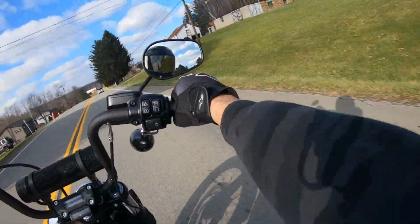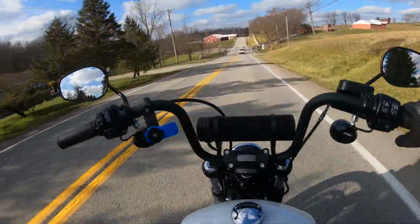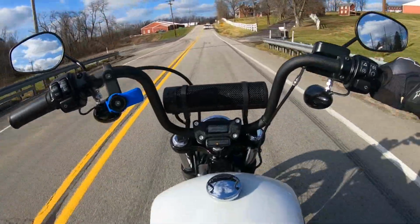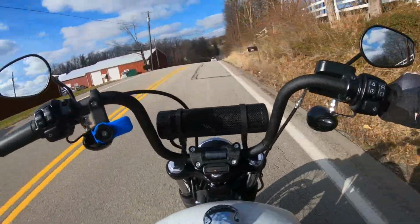So yeah, the big thing about this bike, man, is the power. It literally just gets up and goes without any hesitation. For instance, fourth gear again, we're at 50 mile an hour, and we'll just roll onto it. And it has a lot of bottom end on this thing.